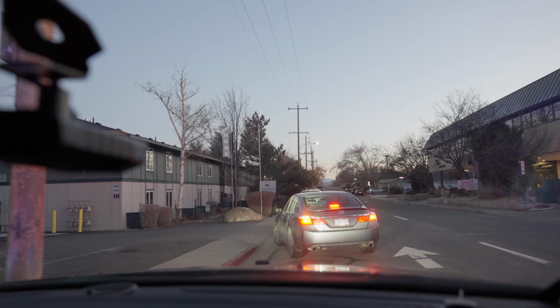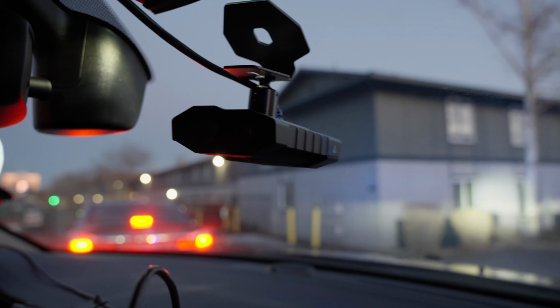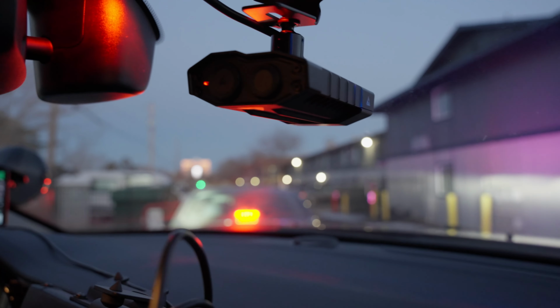So Mike, what are we stopping this car for? So this car has no headlights on, and it's already getting dark out. It's half an hour after sunset. It was speeding as well in a residential zone, and it's failing to maintain its lane as well. So we'll see what's going on.